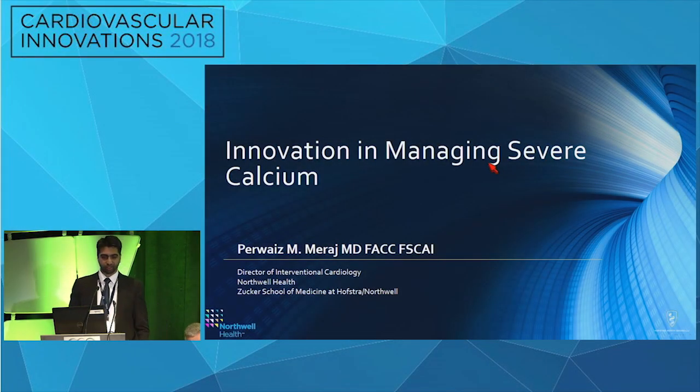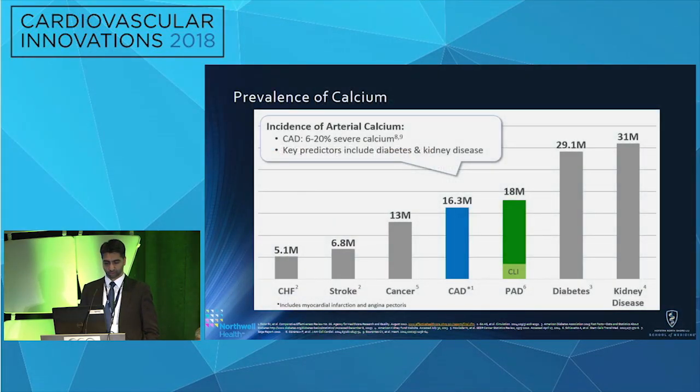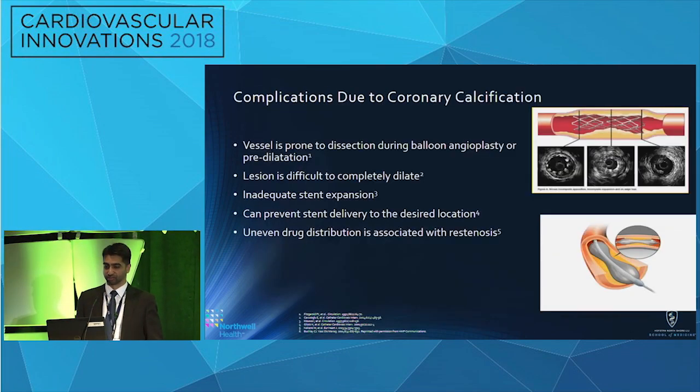So my topic was innovation in managing severe calcium, and as we all know, there's been a decent amount of innovation in the past. I'm just going to do a quick review. As everyone in the audience knows, the prevalence of calcium is increasing. We're seeing more patients with it, and now as our CHIP population increases, we're seeing a lot more calcification in our coronary vessels.